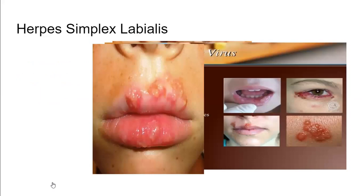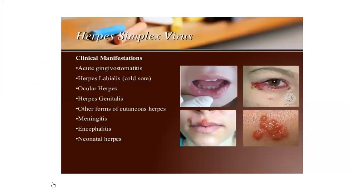The second group of ulcerations of the mouth comes from infective causes, and the commonest are viral ones, like herpes, like this one, herpes simplex labialis. These are some of the features of herpes. They also occur on mobile parts like the lips. It's also known as herpes simplex labialis.